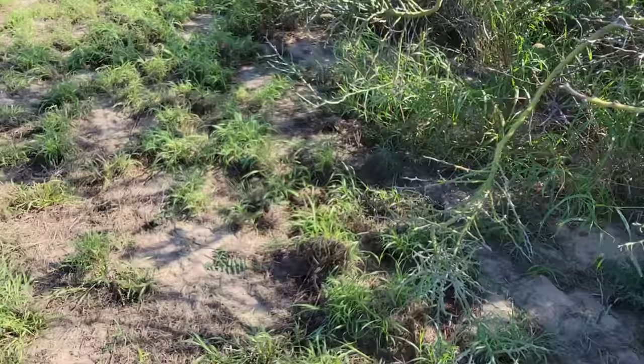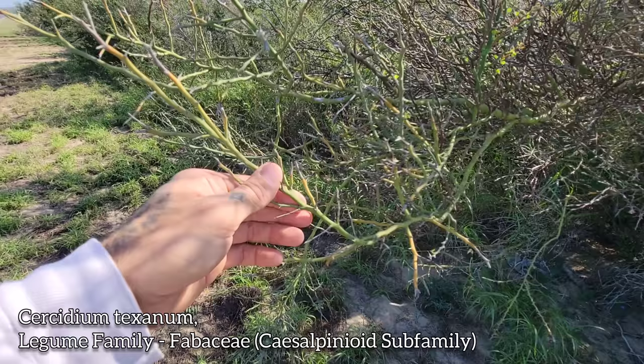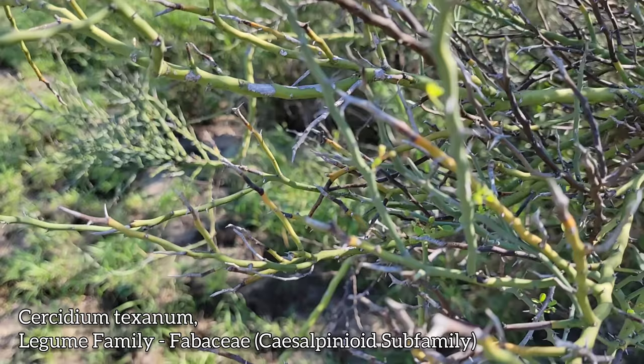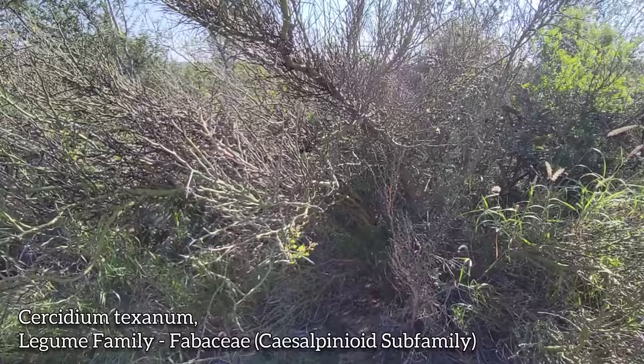But look at this, Cercidium texanum. You got the photosynthetic stems, Fabaceae, the pea family, the Caesalpinioid subfamily. So it's got these little yellow, almost radially symmetrical flowers with the yellow petals. Tiny flowers too. But see, it could also produce leaves if it needs to. But then it could drop that and say, you know what, forget it, it got a little rough outside. I'm just gonna cook up some carbs with my stems right there. See that? That's a huge adaptive trait.